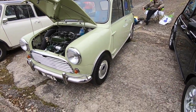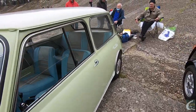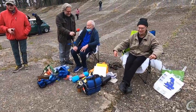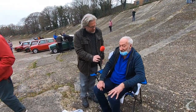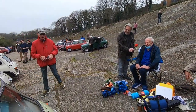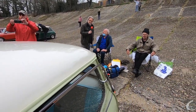So do you enter this for concours competitions? No, I'll just come in for the day and see what happens. I'm not into clubs and that sort of thing. So you don't compete in it at all? No. Could do, though. I think the car looks that good. Yeah, thank you. As it left the factory, more or less. So yes, I'm very pleased. Great. Lovely. Thank you very much.